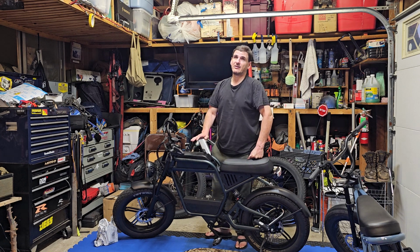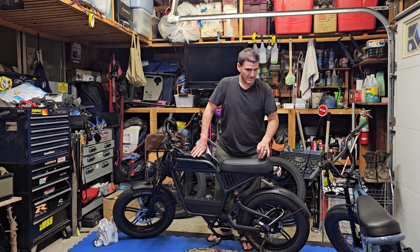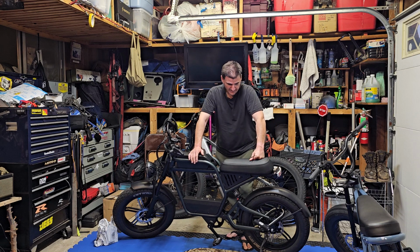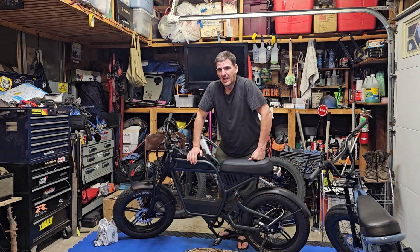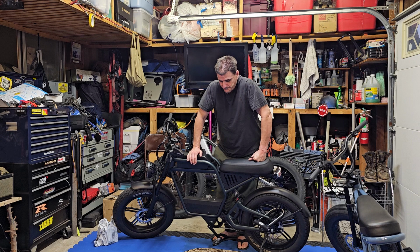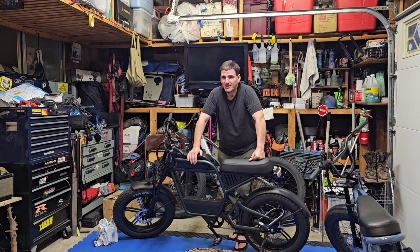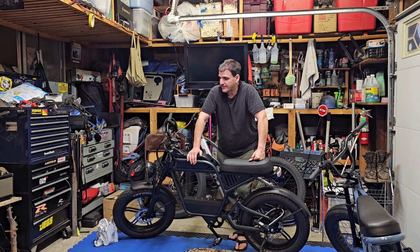Now the new one that a lot of people are experiencing is the rear wheel wobble. Now I did not have that on mine. For some reason, it seems that the bikes are now shipped with the updated, correct length chain. It just seems that the people, me being one of them, that received the bikes with the short chain, they're calling it the short chain gang, we don't have the rear wheel wobble and some of these other issues people are having.